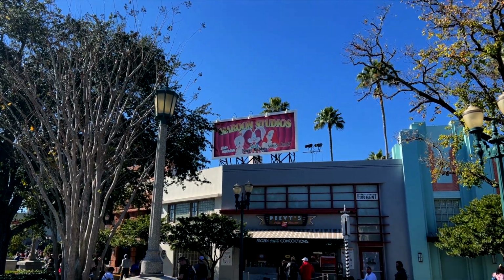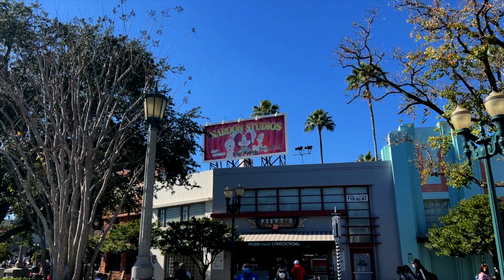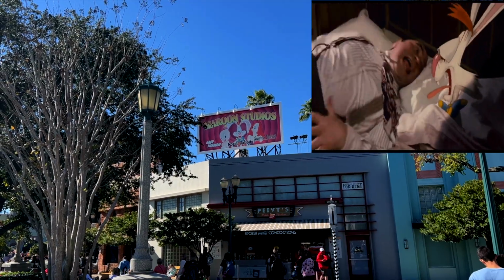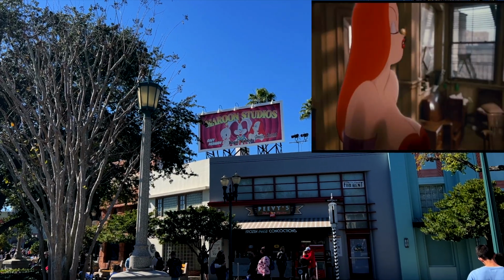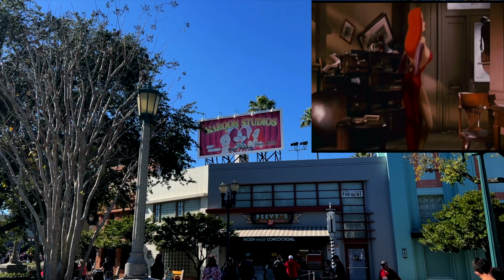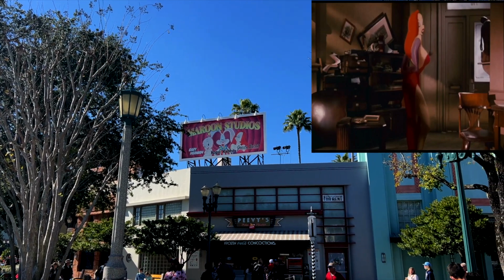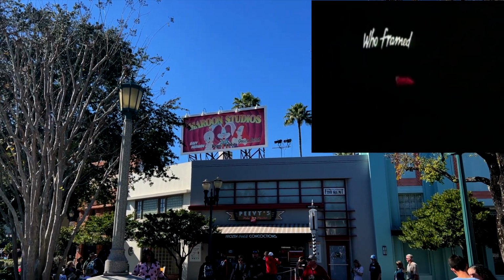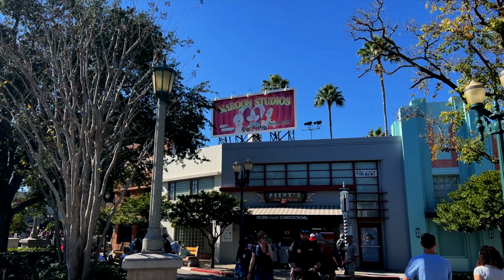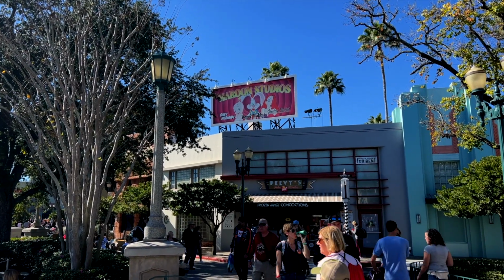Secrets. When the theme park originally opened, Roger Rabbit was one of the main characters because the movie had just come out. There are still Easter eggs in the park with little nods to that. First one is here, Marine Studios, Baby Herman, Jessica Rabbit and Roger Rabbit. The other Easter egg is just behind me that no one else pays attention to. It seems to be forgotten.